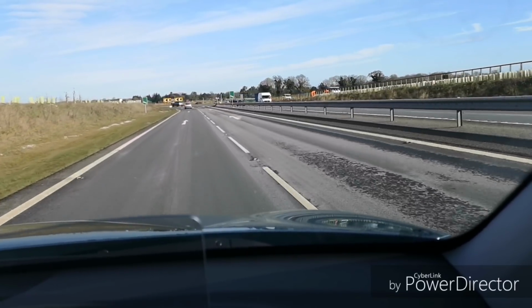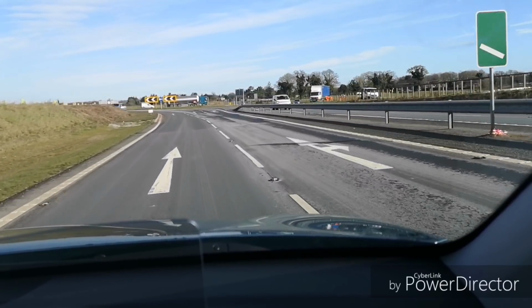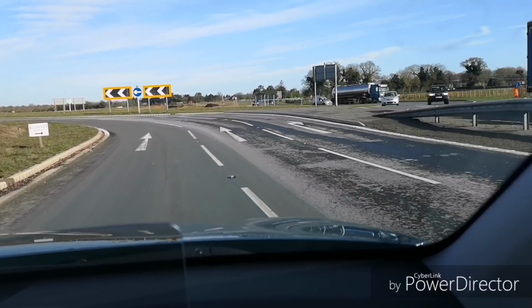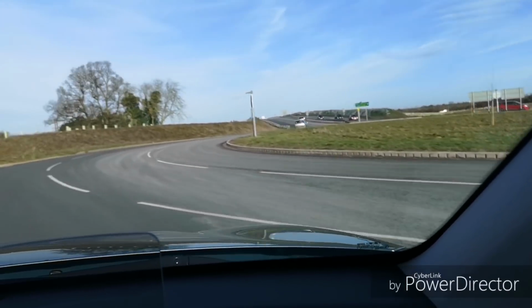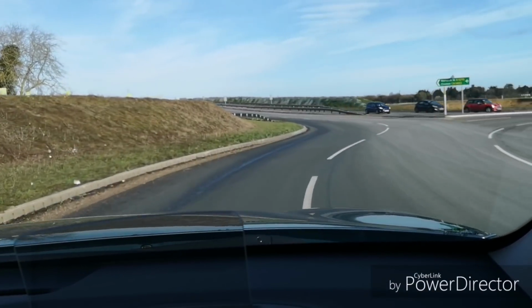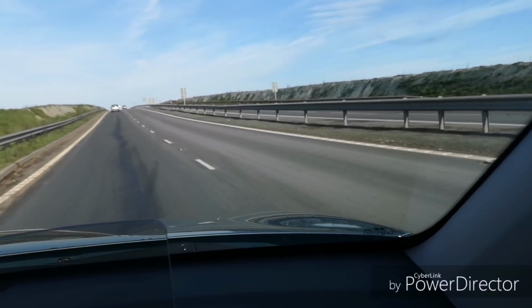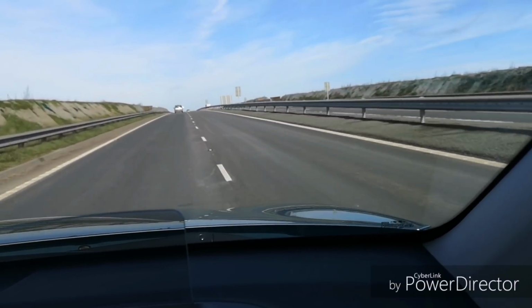Now originally I would have planned to go through the centre of the city and take the slower, shorter journey because I didn't think I'd have enough range, but because we had 36 indicated, I thought I'd come the longer way and have some fun in the car and see what happens. So at the moment it's showing 4.4 miles per kilowatt hour. I've done 5.5 miles. Let's take it out of eco mode and put it in comfort mode so I can have a bit more acceleration.